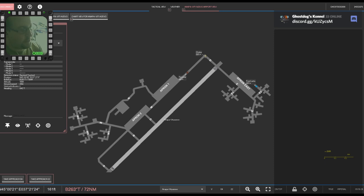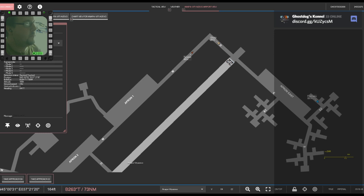Choke, line up and wait, runway 22, winds 200 for 8, altimeter 29.77. Line up and wait, runway 22, Choke. And Turner, hold short Delta, expect to be number 2. Affirm.